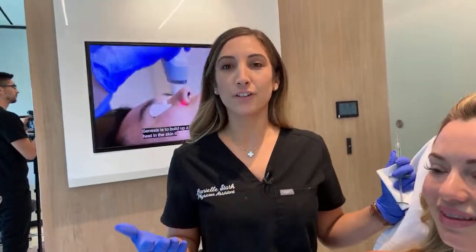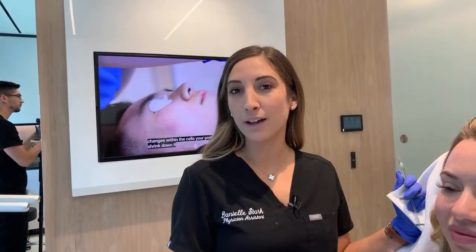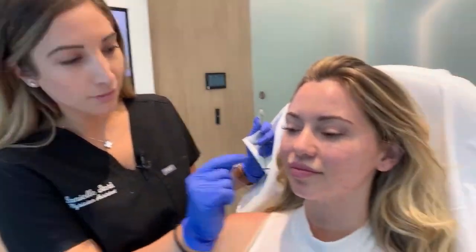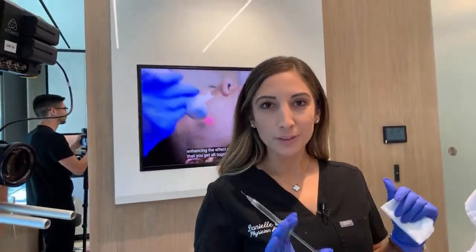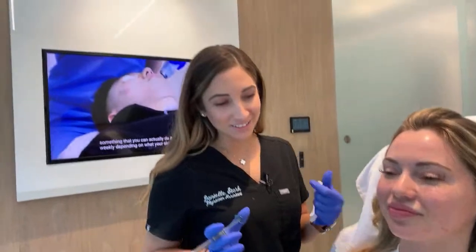You can have all different types of lips, different shapes and styles. Some people like a keyhole pout, others like a little bit more of a little pick-me-up in the vermilion border and over here by the philtrum. So it depends on what look you're going for, and you can customize, but when you're starting with nice lips like our patient has, they're going to look awesome.